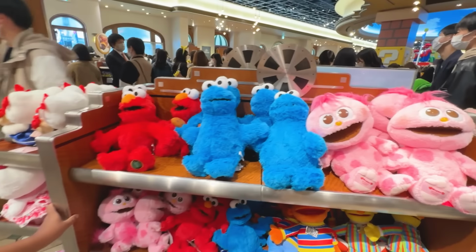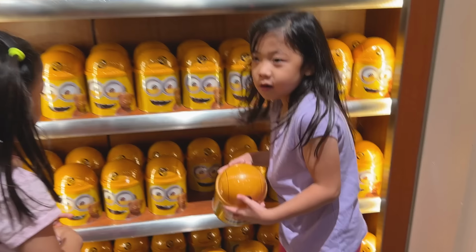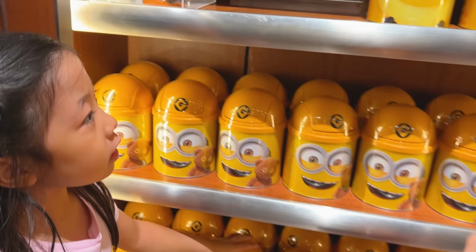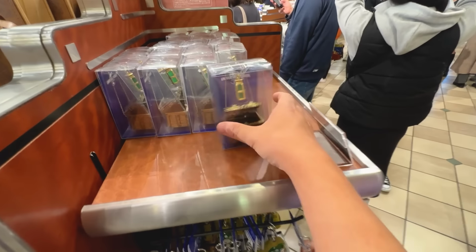Oh, yeah. Oh, Elmo, Cookie Monster. I don't know which character this is. Hello. But cute. Oh, we found like a little minion little trash can. That's super cute. Yeah. So it's actually a little cookies, but it looks like a trash can. Yeah, it looks so much like a trash can.